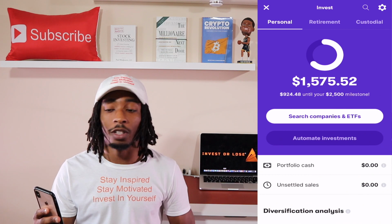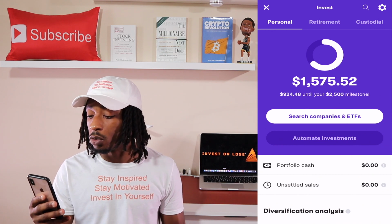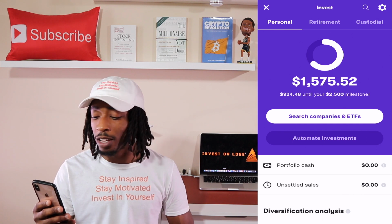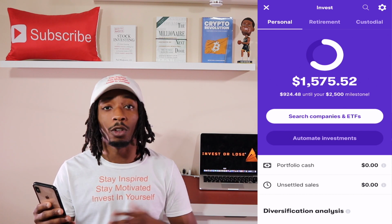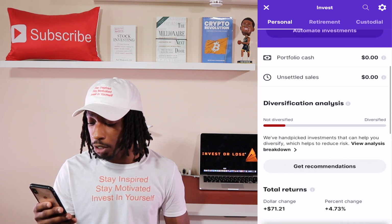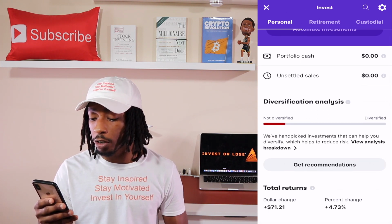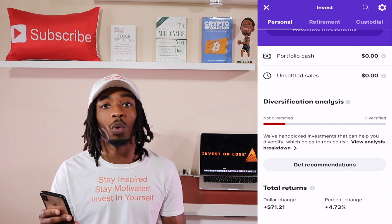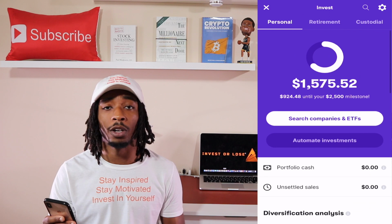Alright, so as you can see here, my portfolio value is $1,575.52. I have no buying power. I use all of that to invest in Apple. And as we scroll down just a little bit here, you can see my total return, 4.73%, and that is $71.21. So I am up a little bit on this position.